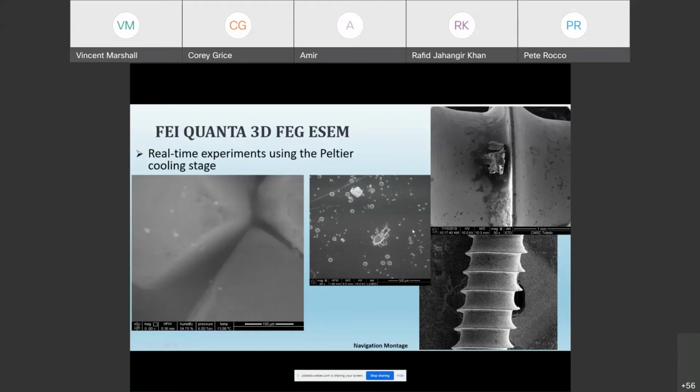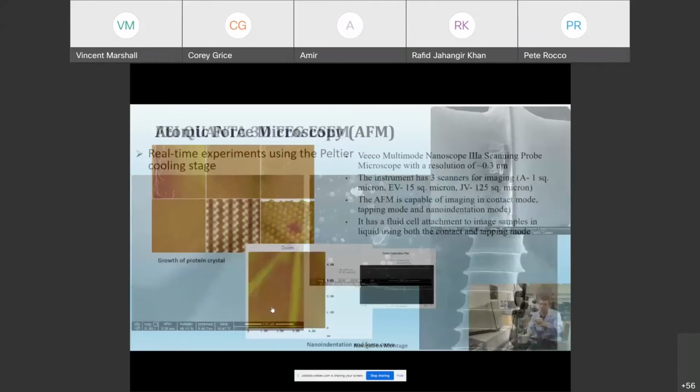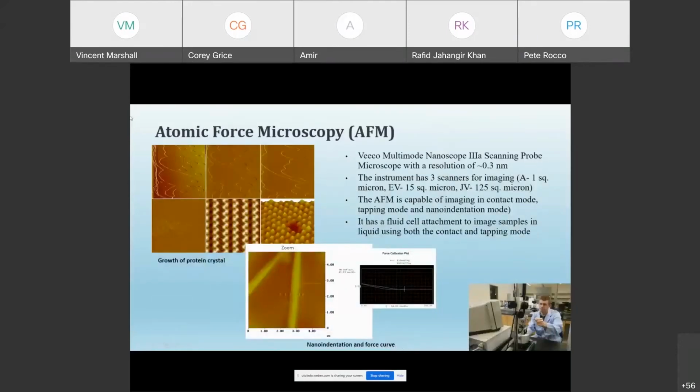And then this was an organic sample, and this was a screw from a biological implant to analyze some of the contaminants on there, as well as some of the growth that occurred on top of that. So, okay. So aside from our electron microscopes, we've got a suite of other characterizations.